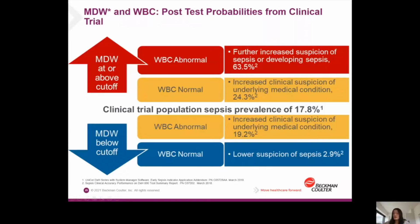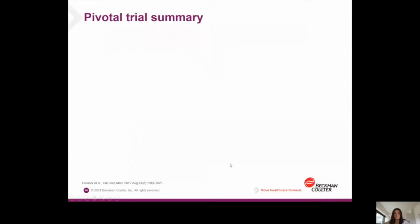So here is another way of looking at the clinical trial data. You can see that when MDW is above the cutoff, combined with an abnormal white blood cell count, this further increases the suspicion of sepsis to 64%. But if the patient has a normal MDW below the cutoff of 20 and a normal white blood cell count, again, it modulates the probability of sepsis all the way downwards to less than 3%.